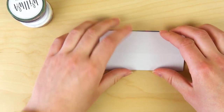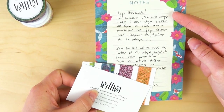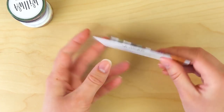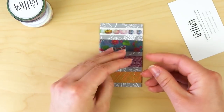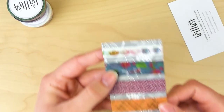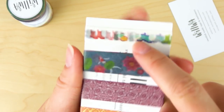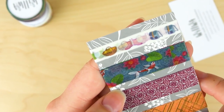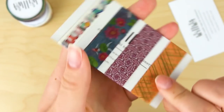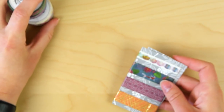from her. She also included this note, just saying congratulations that I won, and here's her business card, and she also gave some washi samples of more washi that she has. I really like this one with the rain boots and picnic baskets, I think, and backpacks. She also has foiled washi, which is awesome. So like I said, I'm definitely coming back for more.